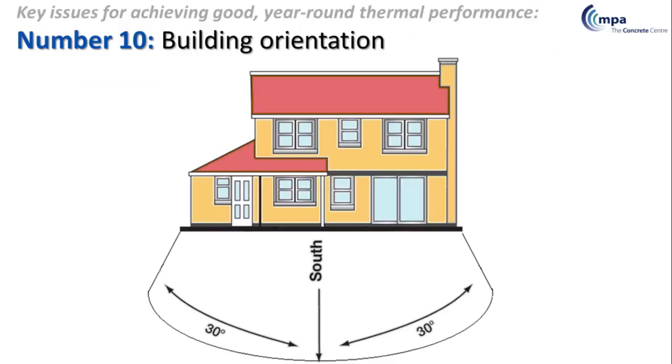And at number 10 is building orientation. Not something we always have control of, but when we do, it's good practice to try and orientate your dwelling on a north-south axis or within about 30 degrees of south. And there's a number of reasons for doing that. Essentially, it's because south-facing windows give you good daylighting. They are relatively easy to shade in the summer. And if you get the area of glazing about right, you're going to get some free passive solar gains during the heating season as well, which can't be a bad thing.